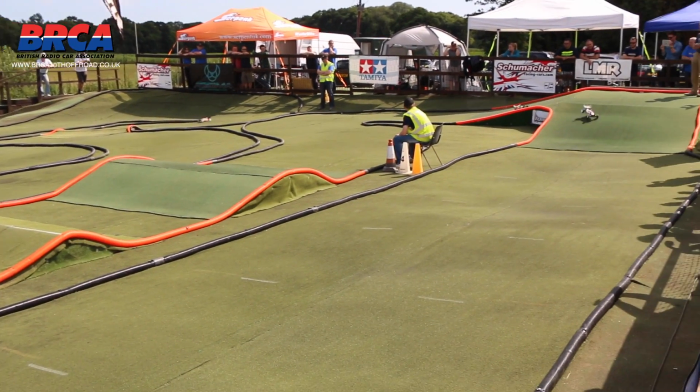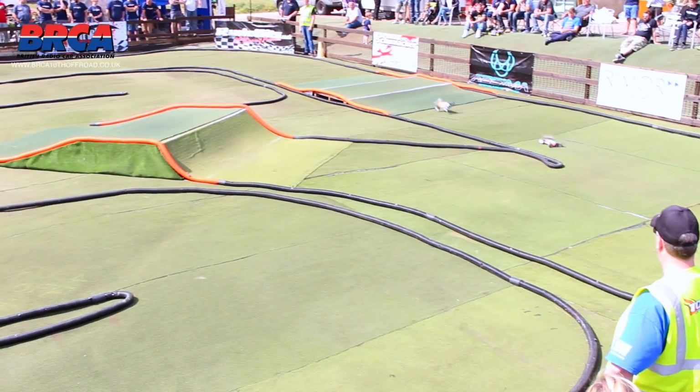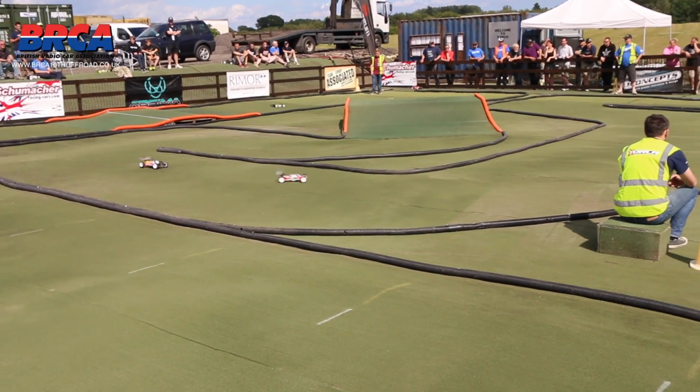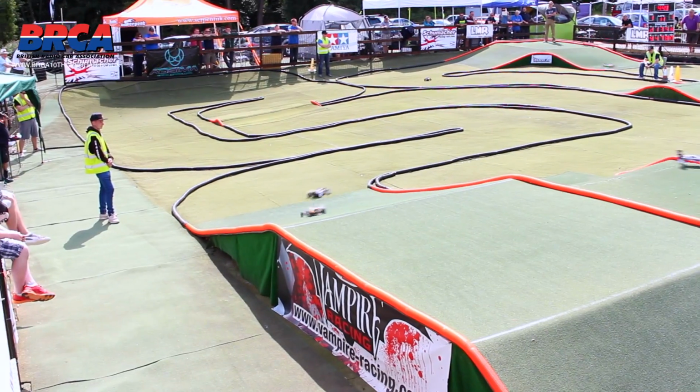So we got Lee Martin last time through 24.95, absolutely a man on a mission. Fantastic lap time. This is the cream of the crop. The BRCA 5th round of the championship. 6 rounds, 4 to count. Looks like I've got to go through this.